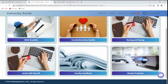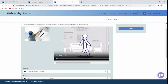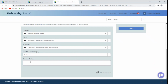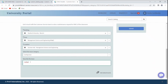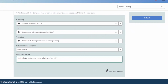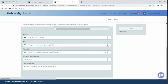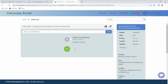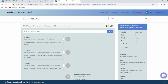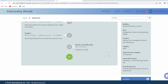Going back to the HVAC request, here you can see that most of the information is auto-populated, and all Henry has to do is describe the issue that is related to the HVAC unit. Once he submits the form, we can see that a case gets created for this requirement, and then automatically a work order also gets created based on this case. All the information related to the request is now available for Henry to check.